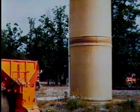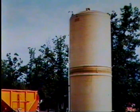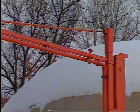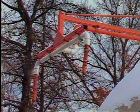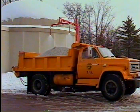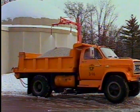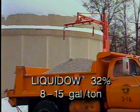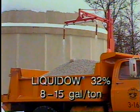One, the equipment investment is modest. The basic components include a storage tank, a timer or metering device, a centrifugal pump and piping. The cost of a basic truckload application system with all new components will be in the $8,000 to $10,000 range. Agencies can minimize these costs, however, by using components already on hand. The second feature common to the truckload application system is its use of a 32% concentration of LIQUIDOW applied at a rate of 8 to 15 gallons per ton of salt.